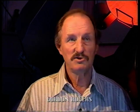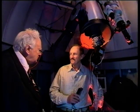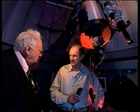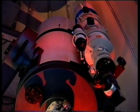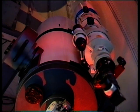Now we're standing in an ash dome, which was made near Chicago. What diameter is the dome? The diameter is 10 feet 6 inches. And of course the heart of the whole observatory is this splendid telescope. Yes, the telescope is a Meade 16-inch Schmidt-Cassegrain, and on top of it rides the Takahashi 5-inch refractor.